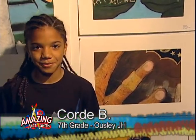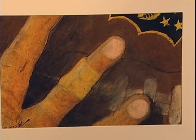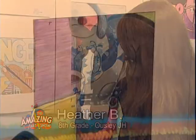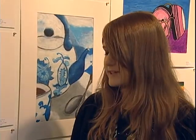My name is Corday, and this is my detail finder. It was a project for my 7th grade art class. And I chose football because I really enjoy football, and I use oil pastels. I'm Heather Bryan from Owsley Junior High. I'm an 8th grader, and I decided to draw a horse from our detail finder that our teacher allowed us to draw. And so I used Prismacolored pencils, and I liked blending and shading it together.